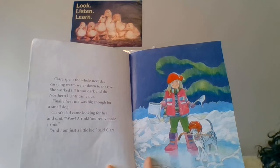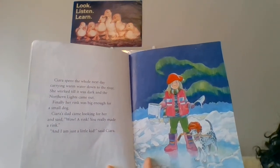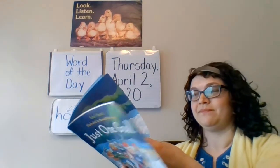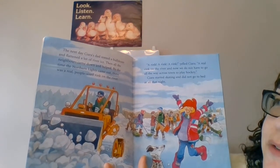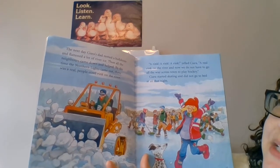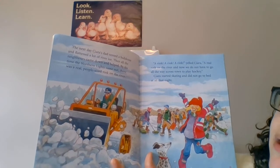Sierra's dad came looking for her and said, "Wow, a rink! You really made a rink." "And I'm just a little kid," said Sierra. The next day, Sierra's dad rented a bulldozer and flattened a lot of river ice. Then all the neighbors came down and helped.